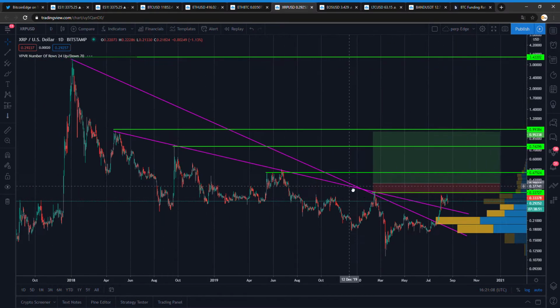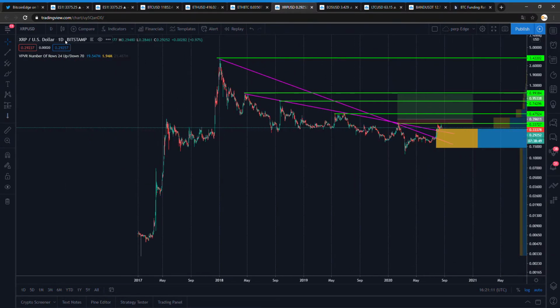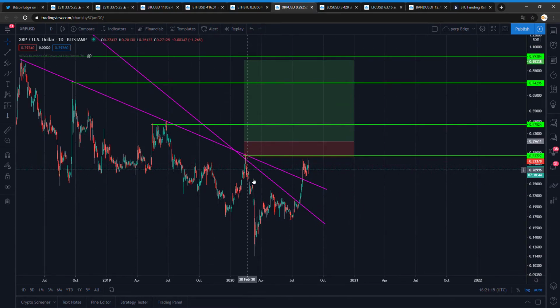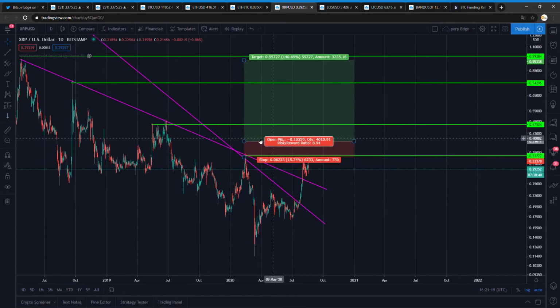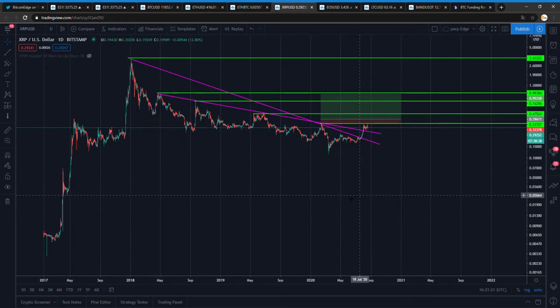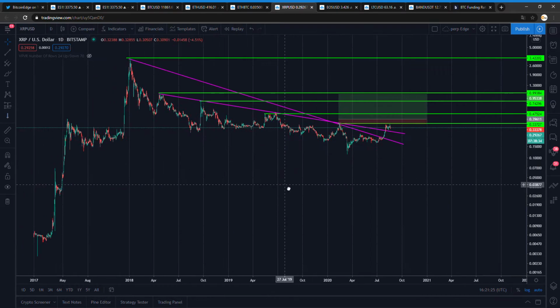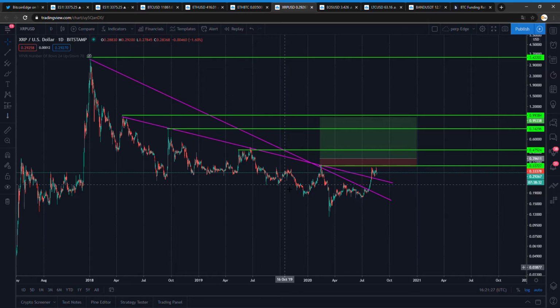XRP, quite nicely. VPVR, not beautifully. Yeah, this is all we want for XRP. We wanted to break this level, make a higher high, and then I think they can make quite a nice run up.